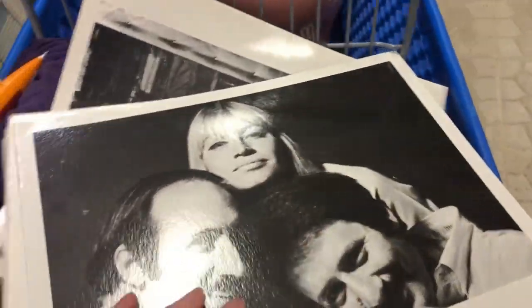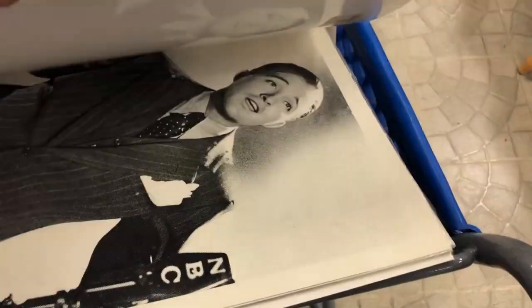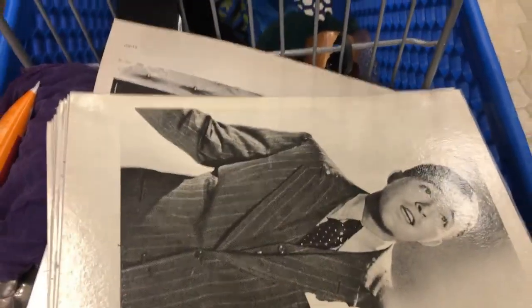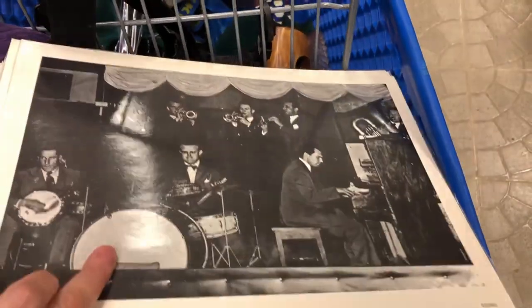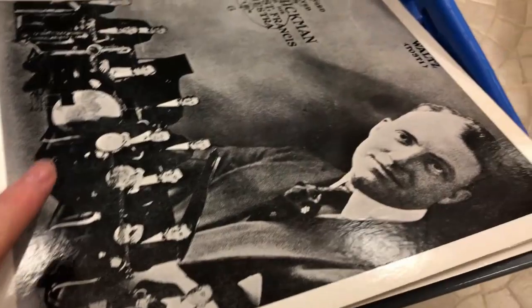It has the New York City Times Square. Okay, we need to look at these. That one's very lenticular. All right, what do we have here? Peter Paul Mary, that's what I thought. They're just prints though. Darn it. Some vintage laminated prints, so I need to be careful though. Oh boy. Oh, they're $4 a piece. They'd be 30% off. That was red color. 30% off.